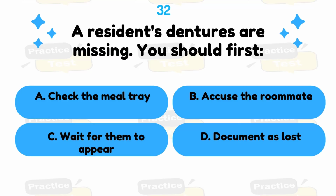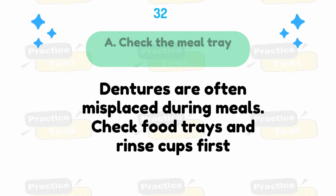Question 32. A resident's dentures are missing. You should first A. Check the meal tray. B. Accuse the roommate. C. Wait for them to appear. D. Document as lost. Correct answer is A. Explanation. Dentures are often misplaced during meals. Check food trays and rinse cups first.